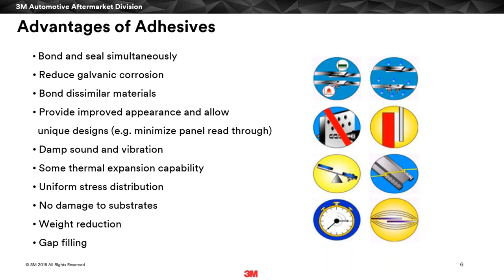Moving down to some of the ones at the bottom, uniform stress distribution. Bonded joints can often be stronger than riveted joints and spot welded joints in particular, because of the distribution of load over a wider area. And of course, in the modern idiom of using composites, the ability to fill gaps is particularly useful, because tolerances in modern constructions are typically wider than they were when welding steel frames was the norm. So again, multidimensional facets of advantages or properties that enable these multi-material structures to exist.